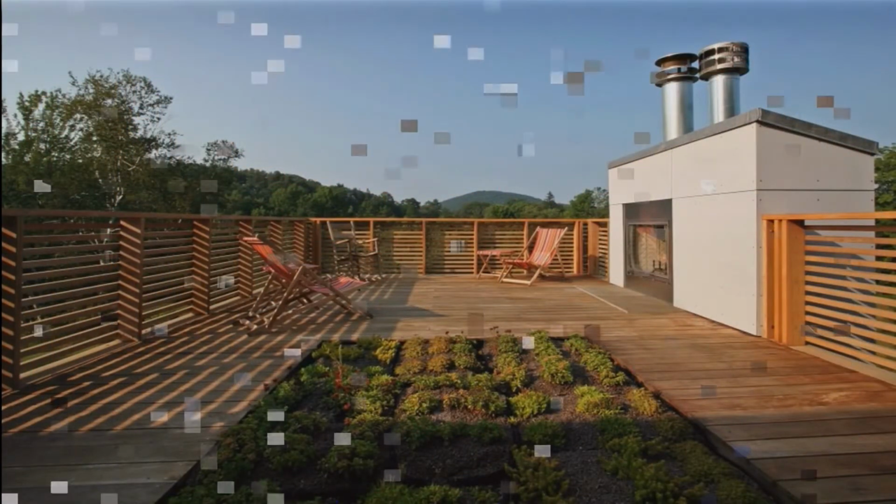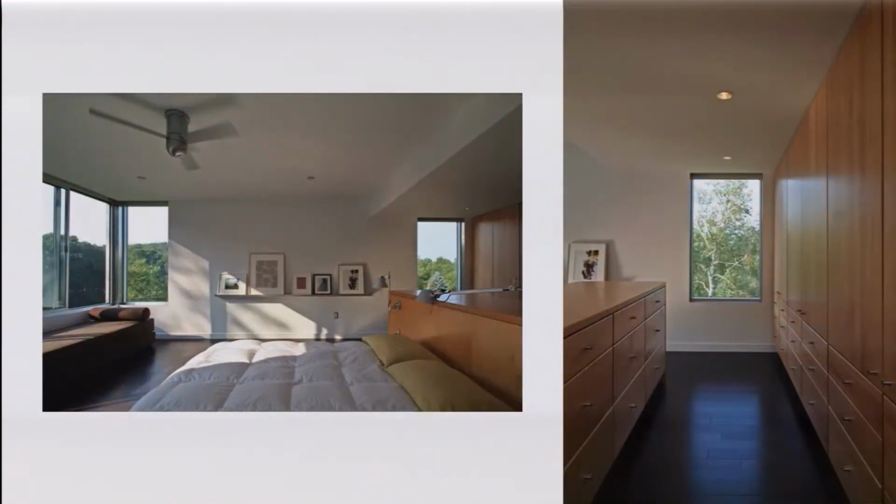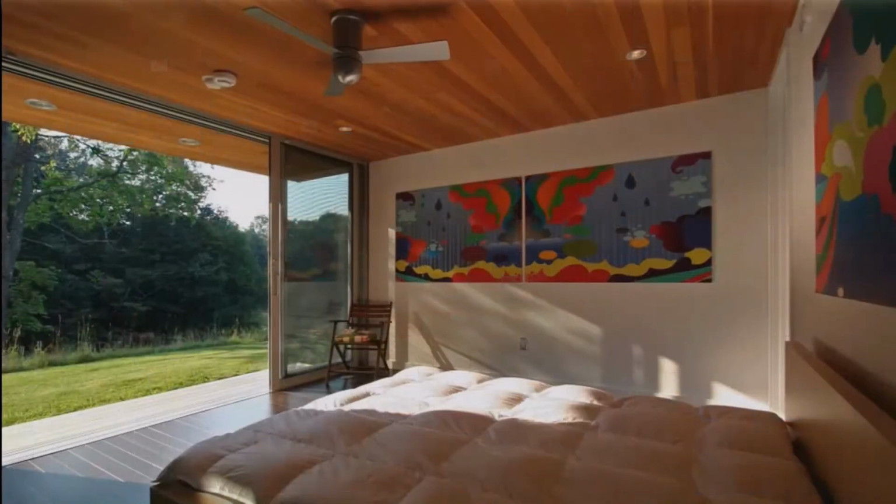Green roof with some fire burning and stargazing. Master bedroom at the end of the hall. Guest bedroom below with the view.